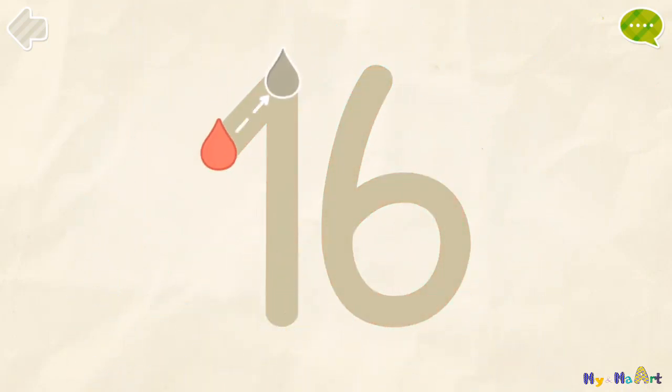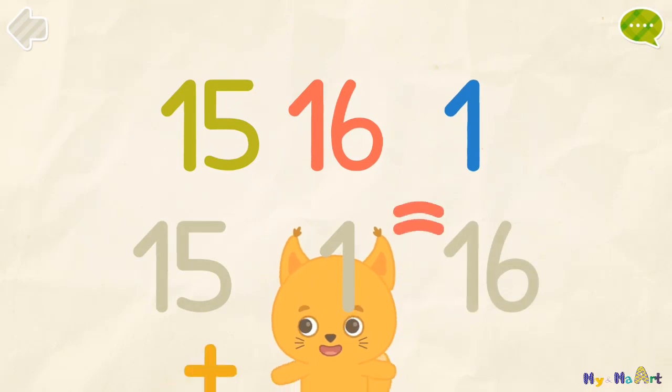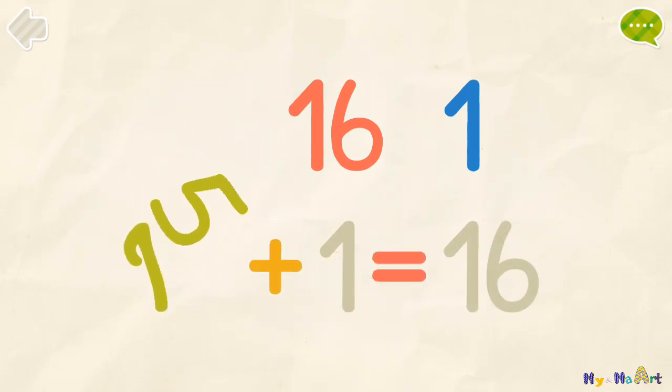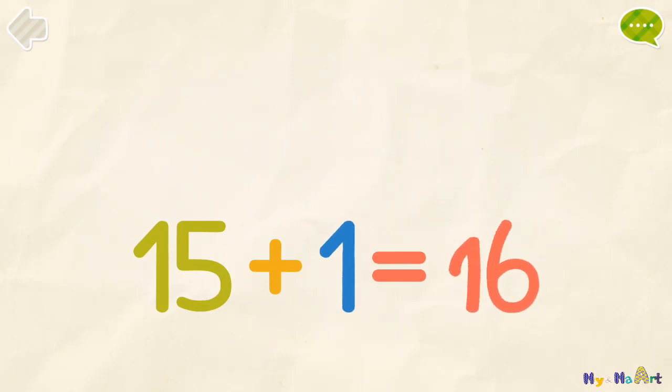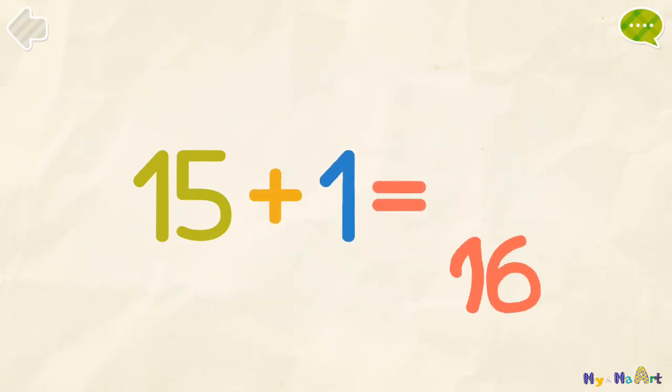Color the number 16. Correct. Put the numbers into their places. 15, 1, 16. 15 plus 1 equals 16.